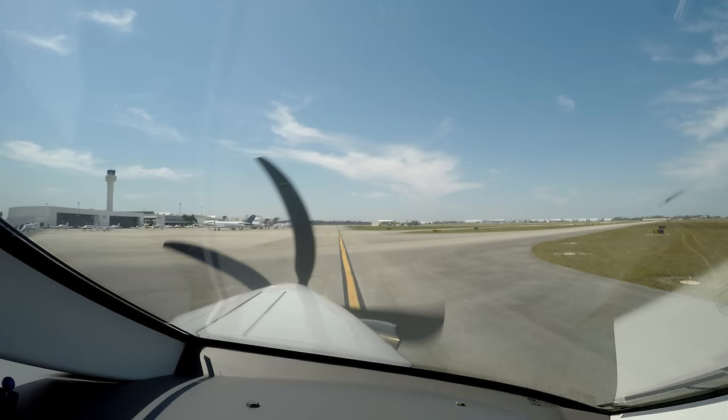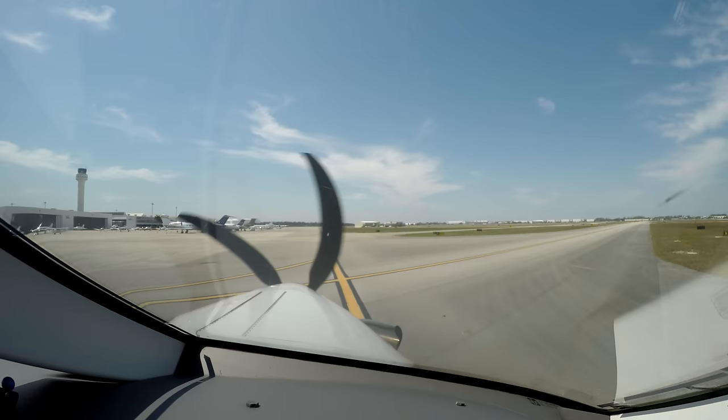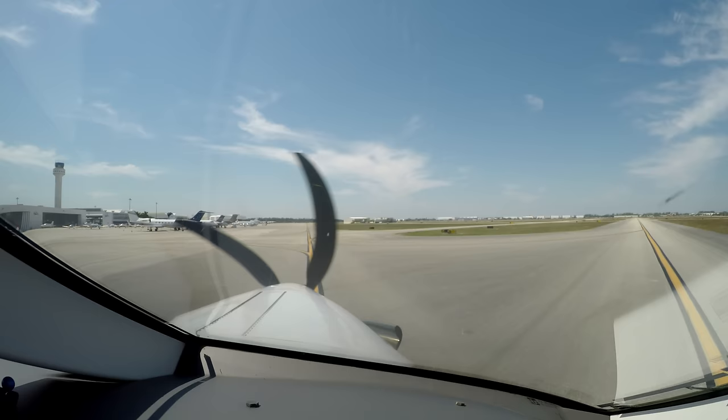And welcome to Opa-locka. That was a cool approach. I don't get down here very often. Well, I've never been to Opa-locka. And that was really cool to see the shoreline, the beachfront of Miami there.